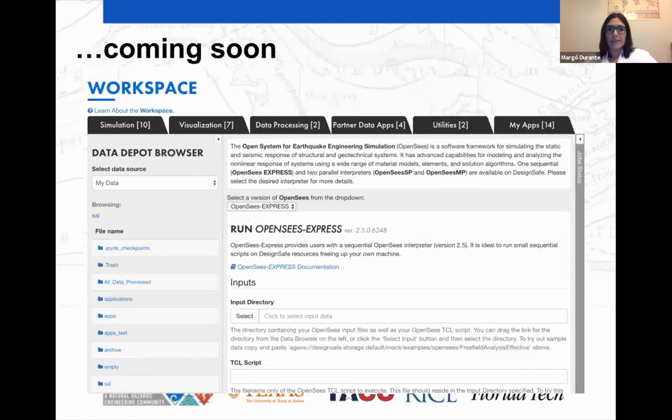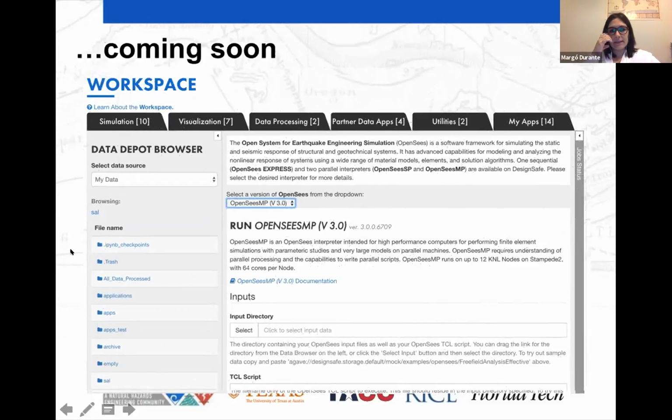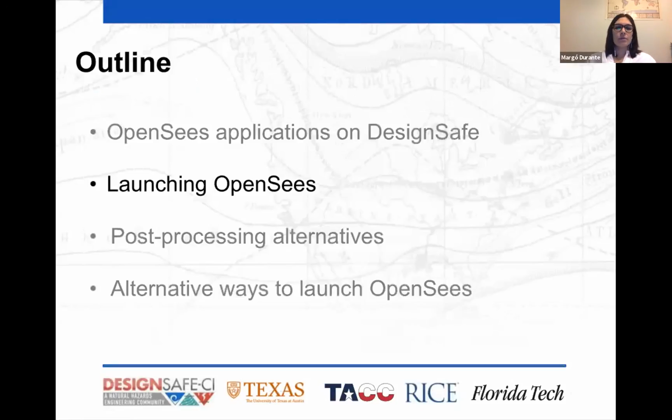So basically, OpenSees Express is the sequential version, then you have the SP, which is a parallel version ideal for very large models, and also the MP, which is ideal for parametric analysis. In this case, we also have some details on the number of nodes and how to select some preferences from this tab for submitting the job. So at this point, let's go through the second step of this presentation, and let's see how to launch an OpenSees application.